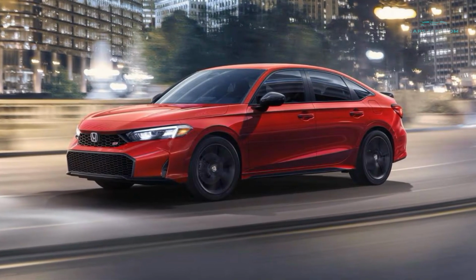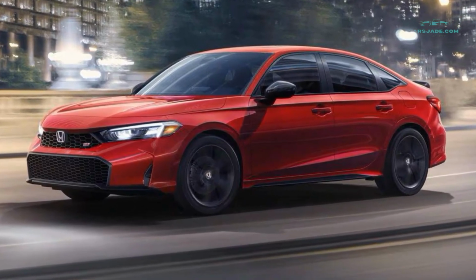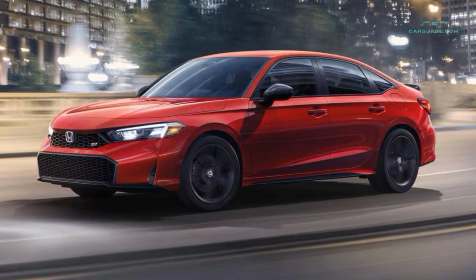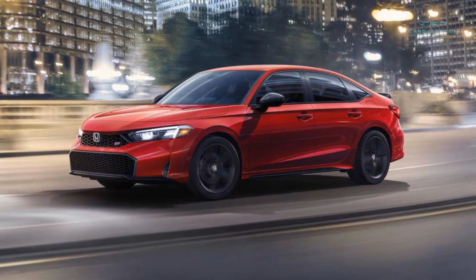So here's the bottom line. The 2026 Honda Civic Sedan is everything you love about the Civic. Just more refined, more high-tech, and still fun to drive. Whether you're commuting daily, road tripping with friends, or just want reliable style and efficiency, the new Civic should definitely be on your shortlist.